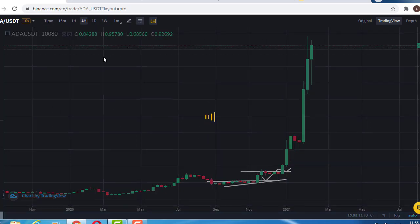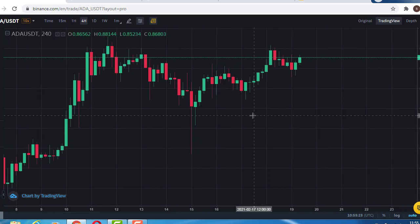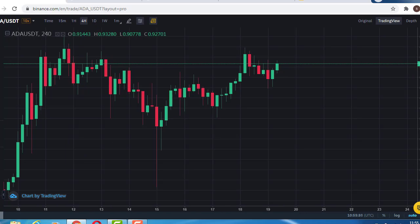So we'll go back to my H4 now. In my VIP group, I've already given the signal at this point, and it has moved a little bit. It's just a minor retracement. So we are going to see another move that I am expecting to break this level.